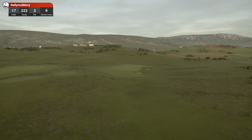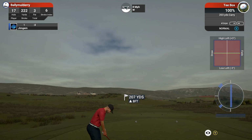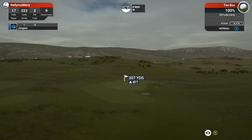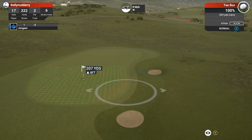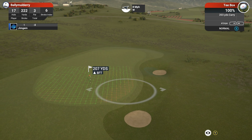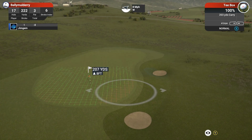Okay, hole 17, 222 yards, par 3, stroke index 6. Oh, that threw my idea. Oh, a little bit of an uneven tee there. That threw my idea out the window, didn't it? With Carlos Ortiz and Matthew Fitzpatrick, Matt Wolff and Jacqueline Neiman and that. And Bubba Watson. I thought them guys would be a sure shot to be in there.